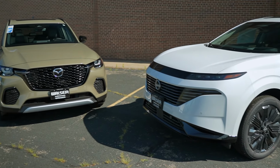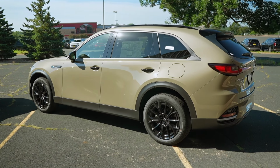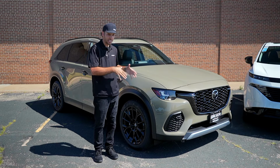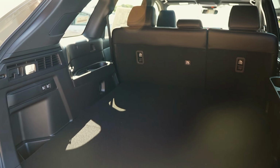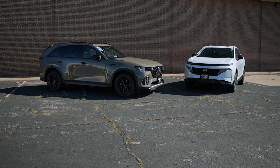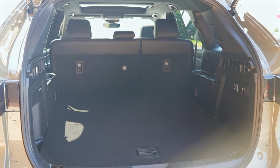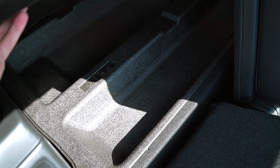Now over to the 25 Mazda CX-70, this is one of Mazda's newest vehicles in the lineup. It may look very familiar because it is based off of obviously the CX-90. The biggest difference with the 70 and the 90, no third row in the 70, so that's why we're comparing it here today with the Murano. Both are going to offer seating for 5, but this one does get quite a bit of cargo space. Obviously it's still the same platform which would offer a third row, but that in turn now comes into underfloor storage. So you have a ton of room in the back, quite a bit more out of the CX-70.